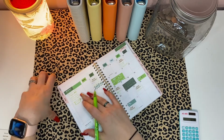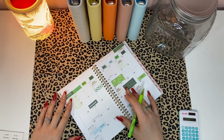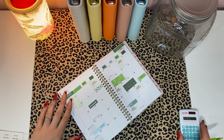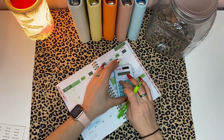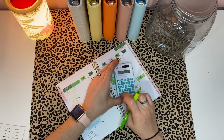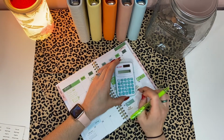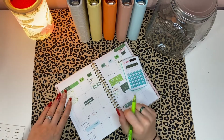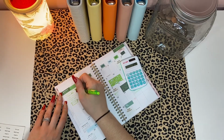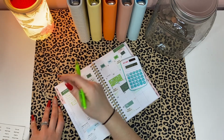So I would take these numbers and divide it by 4. I would look at my bills and say I owe $1,100 every single month. So $1,100 divided by 4 is $275. So every week you should be putting away $275 towards your bills, or you would have it set up differently.